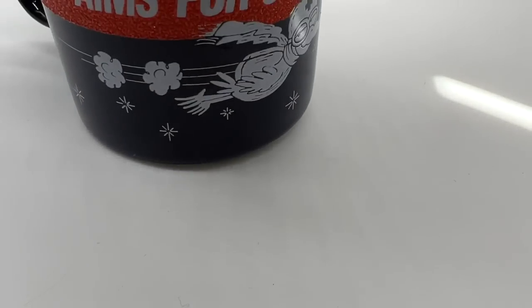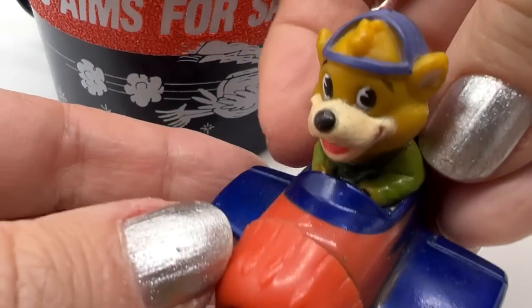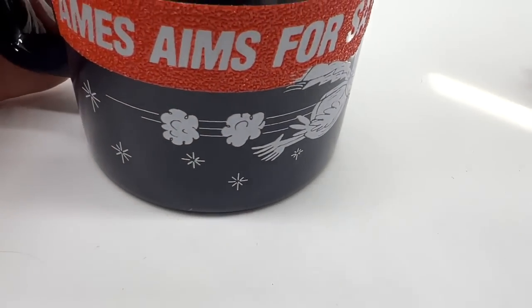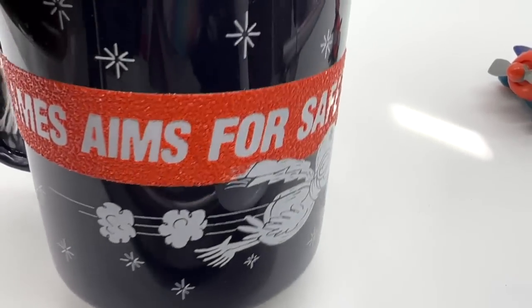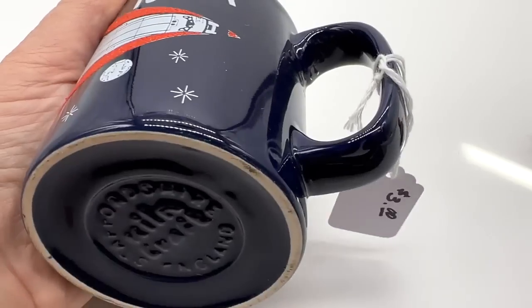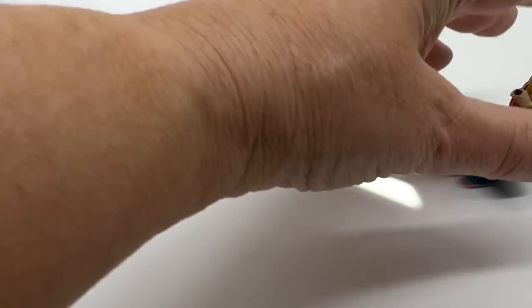So this first batch that I bought today was at a yard sale. I paid $30 for everything. And in the $30, I got a mug. And I got this little thing. I don't know what this is, but it says Disney on the bottom. So I don't know. I thought maybe it was a thing. But this is interesting. Ames aims for safety. And then it says NASA over here. And that is a good name brand, Kilncraft. All right. Now it's jewelry.